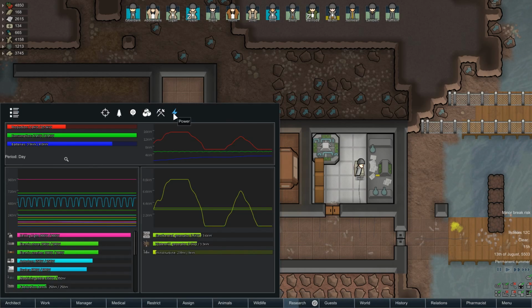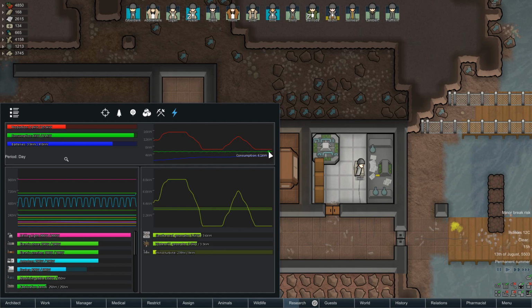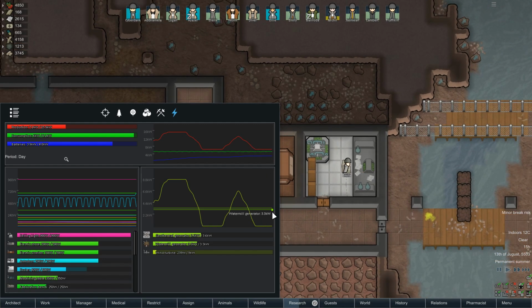Now we have this option. Oh, holy cow, this is crazy. We are producing, consuming. Are we over... Okay, right now we're just barely producing enough for what we need, it looks like. And we're using a little bit of battery. Is that how this is looking? This is really cool. Holy cow. I love all this data here.